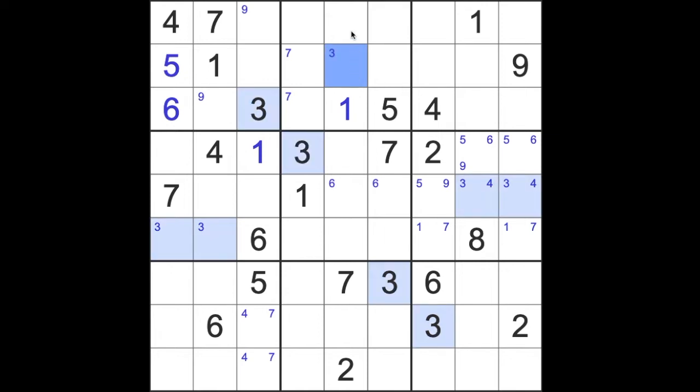So 3 is a pair in these 2 squares because of this 3 and this 3 blocking up in the columns. This 3 blocks up these 2 squares, and this 3 stops these 2 squares from being 3, so 3 is a pair in those squares there. And down here 3 is a pair because of this 3 blocking all the way down, and 3 in these rows. While I'm on the topic, I see twos here and here. And twos here and here.